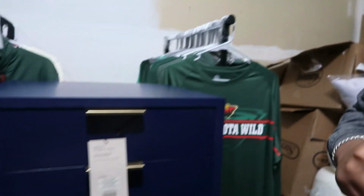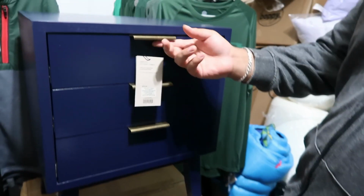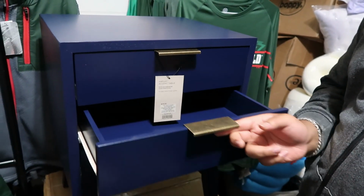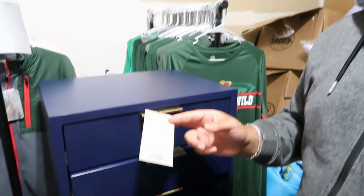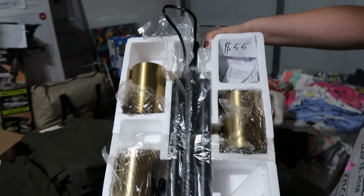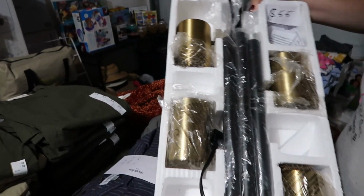Look at this, by the way. Oh, that is kind of cool. So this is what Alex is talking about. Lamp. What is it, $80, $90 lamp? $90. Yeah. $90 lamp that we're selling for $55. Maybe we'll let it go for $50, you know what I mean?